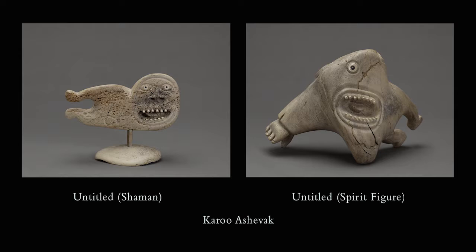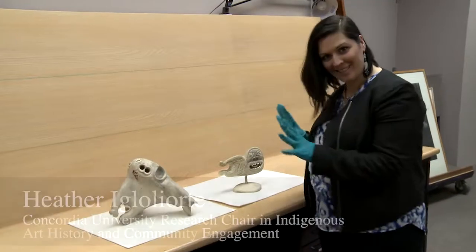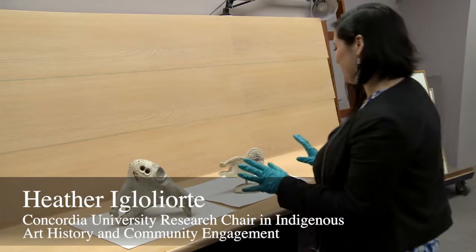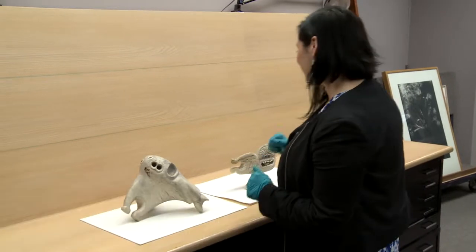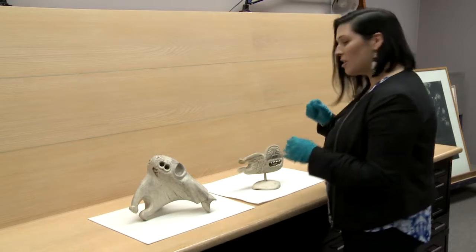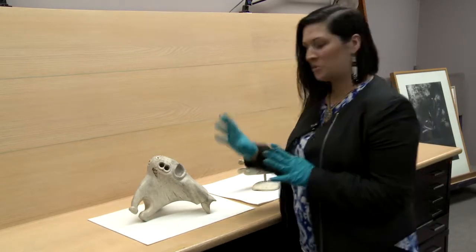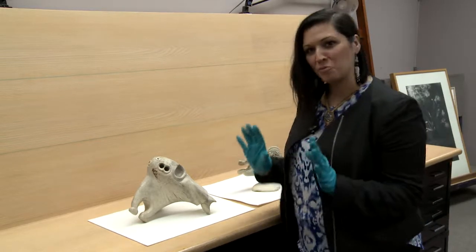We're looking at two pieces by the great Inuit sculptor Karoo Ashevak. These are two fantastic works. It's a real boon for the Hood Museum collection. And what we know about Karoo Ashevak is that he is very much an expressionist kind of artist who works almost exclusively in whalebone. Whalebone is, without a doubt, one of the most challenging Inuit sculptural mediums.